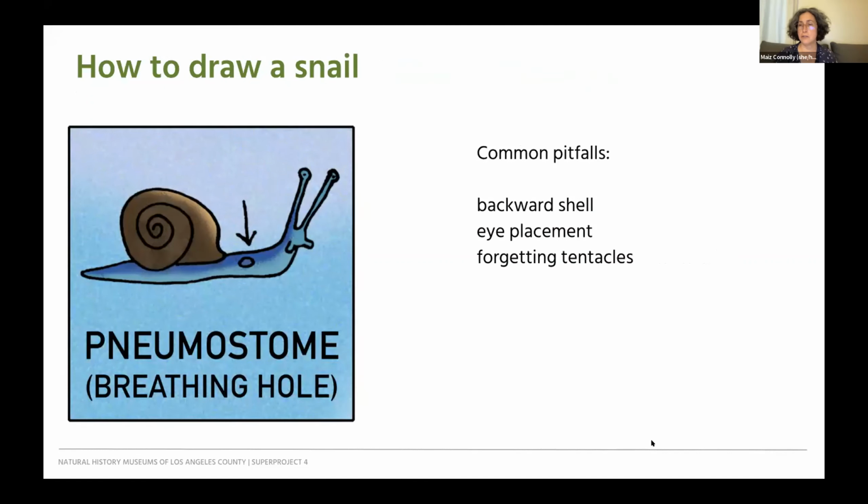I was going to show you how I like to draw a snail. I just wanted to point out a couple of common pitfalls in case there are some artists here who are enjoying all the snail cartoons. The thing that I noticed people doing the most when they're drawing a snail as a cartoon is putting the shell on backwards. If you really look at a snail, like we were talking about earlier, the opening of the shell should be toward the head. Might seem obvious if you've looked at a lot of snails in person, but you'll see now that I've mentioned it that a lot of people draw them on backward.